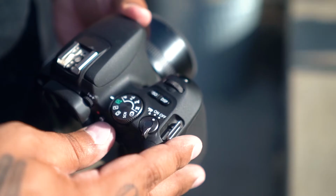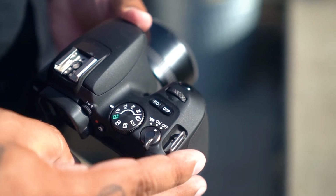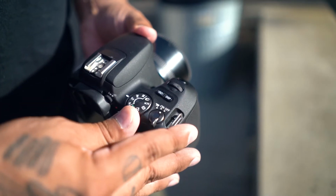The next mode we're going to do is basically the next one down, which is program mode. For Nikon, it's the same symbol as it is on the Canon, and that is a P. In this mode, the camera will automatically set the shutter speed and aperture and will allow you to choose the ISO.